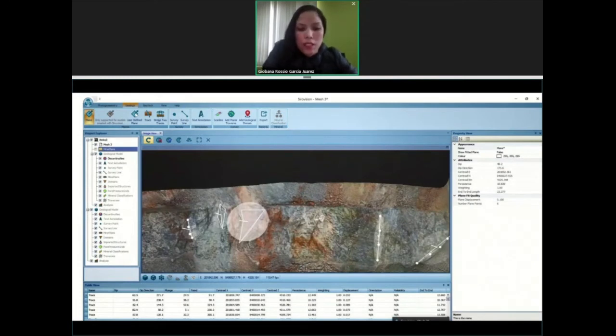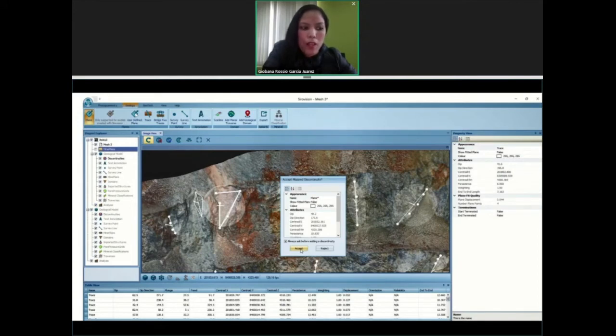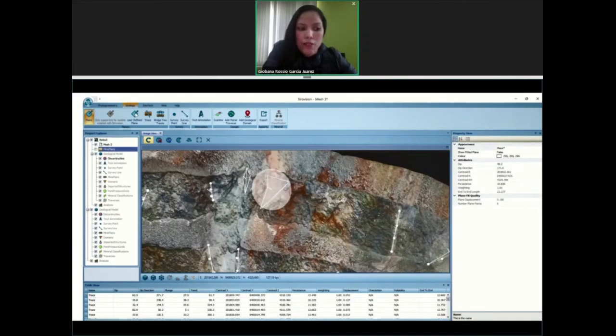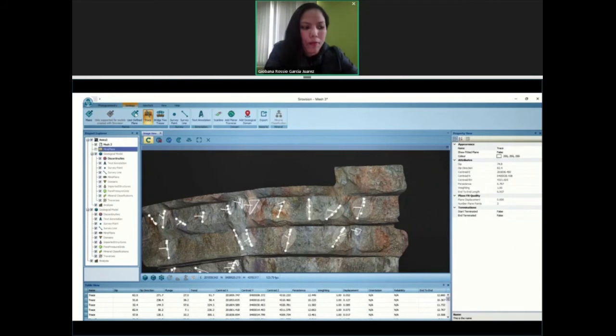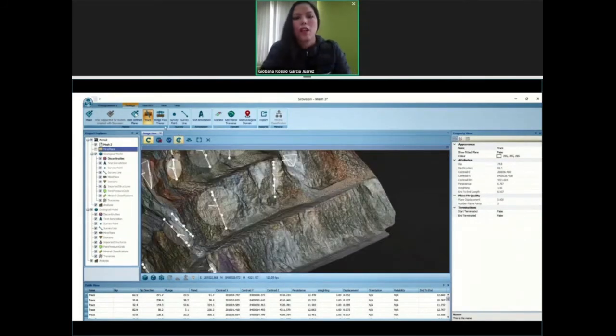After doing the mosaic in PixPro, we pass to Sirovision. Using the Sirovision facilities for the mapping process keeps our office staff working safe, without the need to access unstable zones or banks in the mine. As you can see in the video, we can define different structures and mapping.